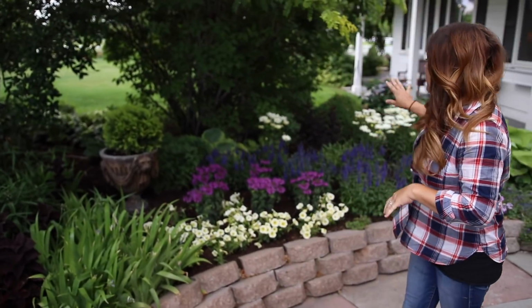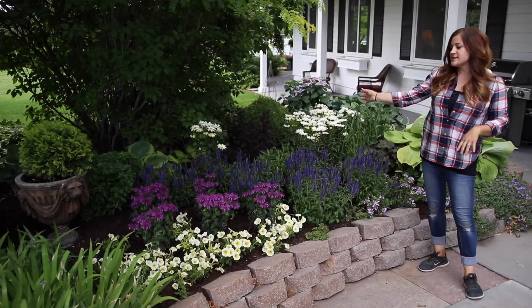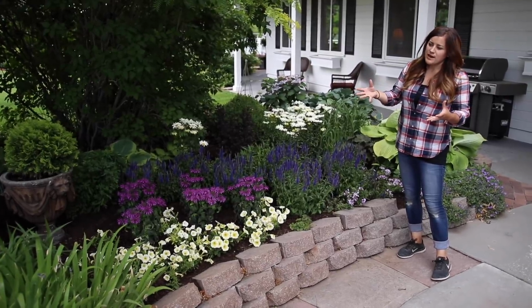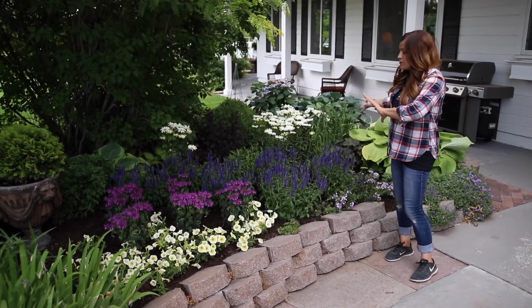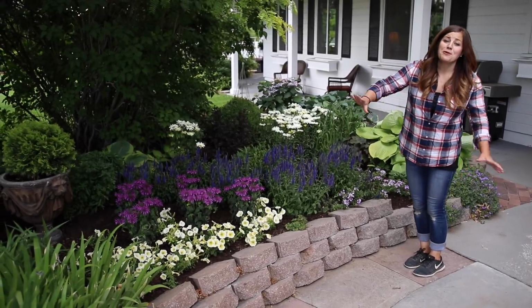So this flower bed in our June garden tour was full of a jumble of just kind of messy plants. There was Tradescantia or spiderwort. There was hardy geraniums, they're not my favorite variety. I don't remember what variety they are, but they have a little white flower on them, and they just kind of spread themselves around, and there was really no order to this bed. So I removed a lot of that and I added in all of this beautiful color.